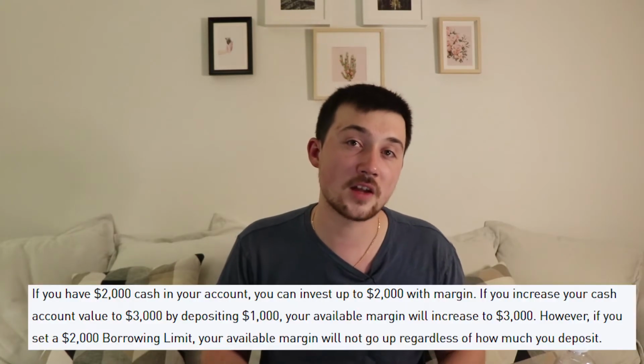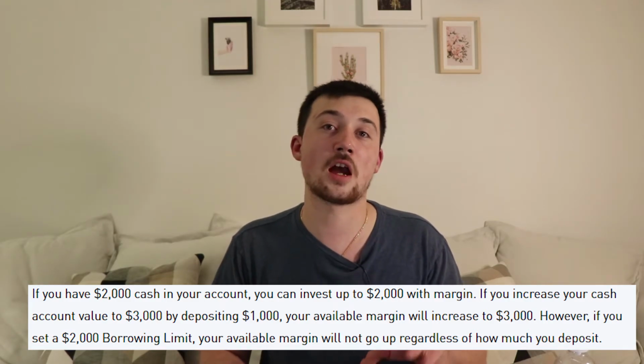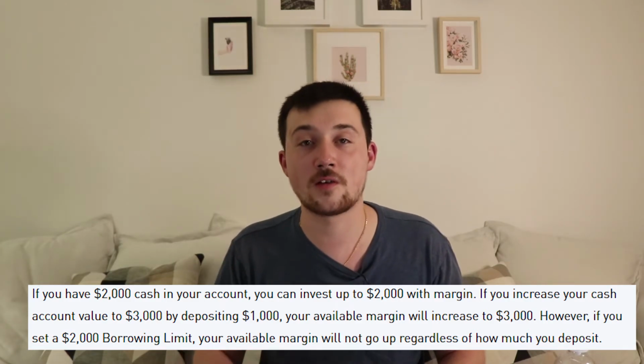How much margin can you use? Like I said, the first $1,000 is free, and the amount of margin depends on your cash account. So if you have $2,000 in your Robinhood account, you have $2,000 in margin. If you have $3,000, you have $3,000, then $5,000, $10,000, $20,000. Even if you have $100,000, the margin will be $100,000.